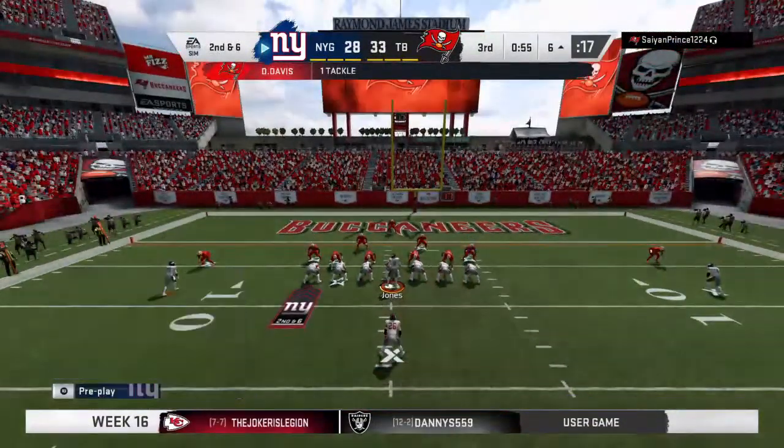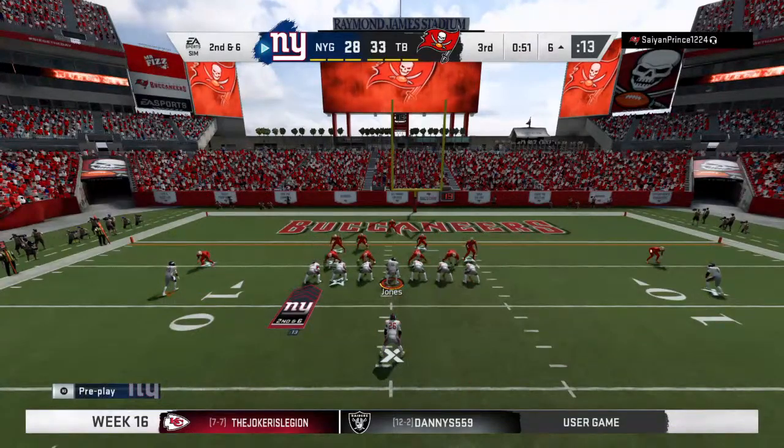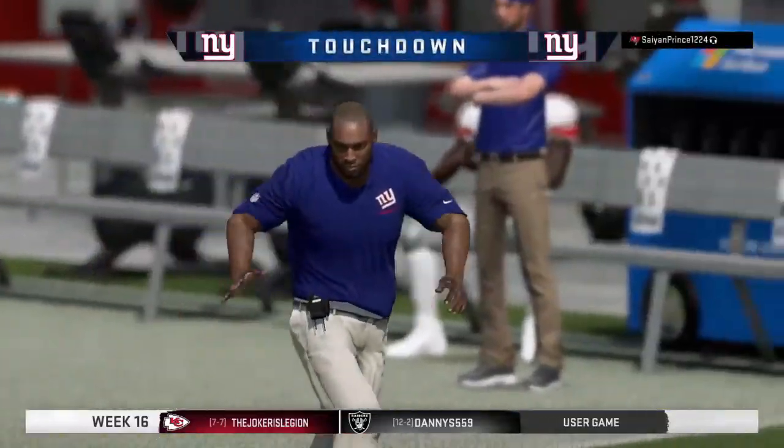Following the pickup of 4, here's 2nd and 6. Escaping and it's a touchdown for the New York Giants.